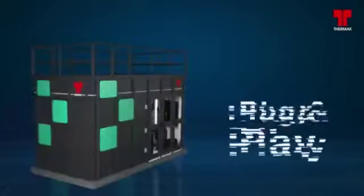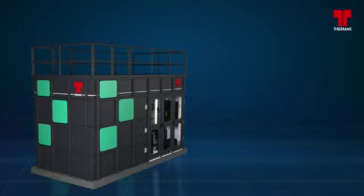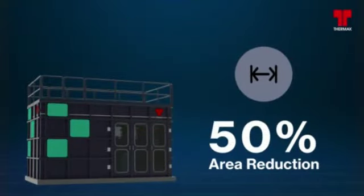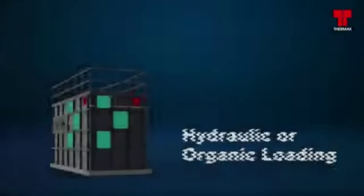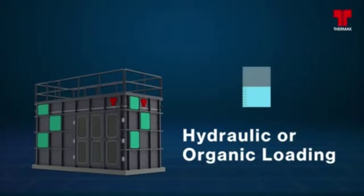Considering the new age and a plug-and-play design for the modularized sequential batch reactor, Cube is an aesthetically appealing product with a 50% reduction in area requirement for installation and 47% lesser height than other conventional offerings. It also offers flexible loading options such as hydraulic or organic loading as per site conditions.